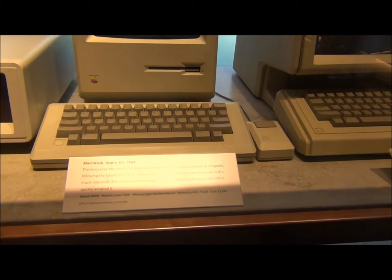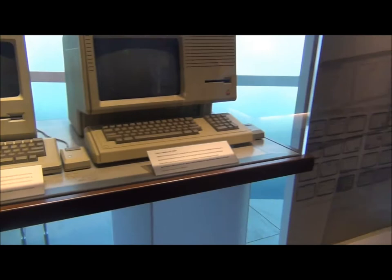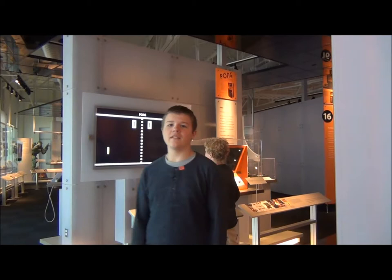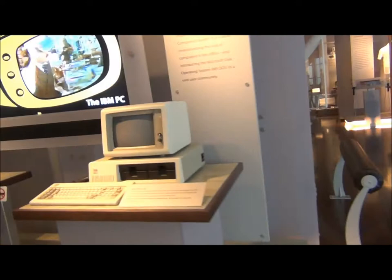No, this is the Macintosh. It was very exciting. They found something to do. They're playing Pong. I've won twice now. Ooh. We got these at school. Dad wrote his mechanical engineering report on that. I remember using. There's an Apple II here. Here's the Apple II.